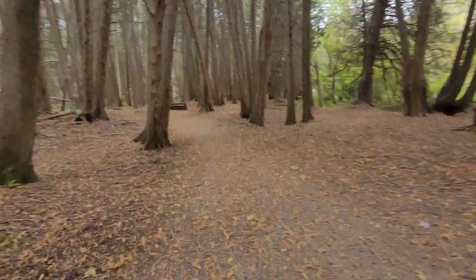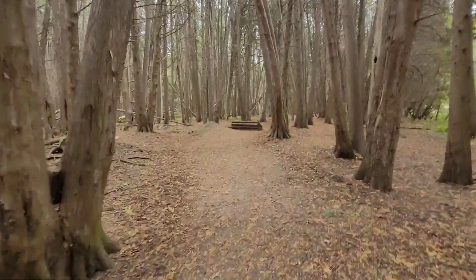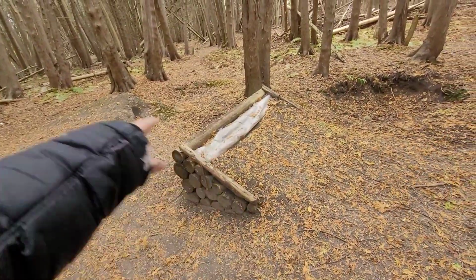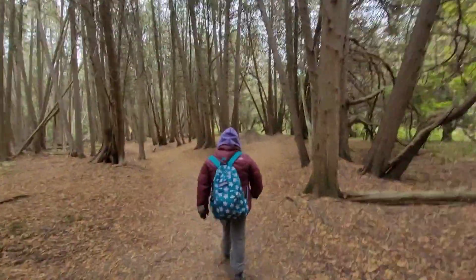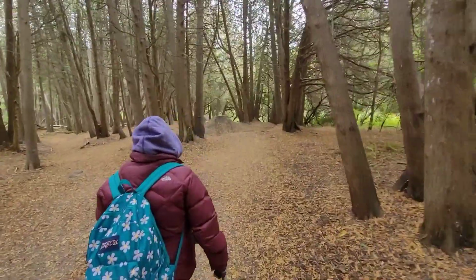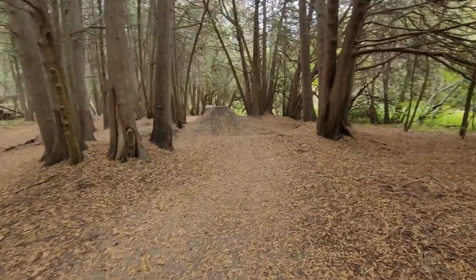Let's keep walking. We're just going to follow the path until we get to whatever we get to. Look at that. That's pretty cool. I wonder if that used to be a bridge, maybe? Or maybe it's a ramp for mountain bikers. This looks like a great spot for mountain biking, and it looks like there's lots of ramps around here. I bet that's what it is. Look at that. That's clearly ramps.